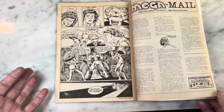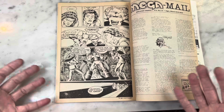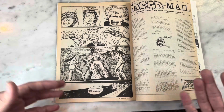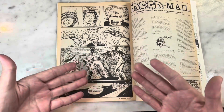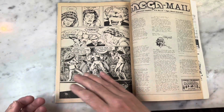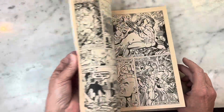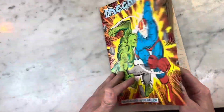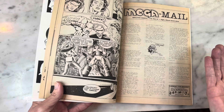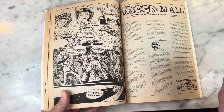As usual, you read these thinking they're good, having fond memories of them. And especially with Big Bang and Megaton, they're so much better than you could ever possibly imagine. They're so good. Gary Carlson is one of the best writers. He can write any genre. The art is always next level and beautiful. There's always a treat, you never know what you're gonna expect.